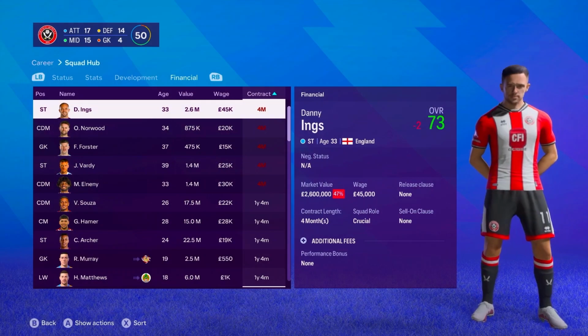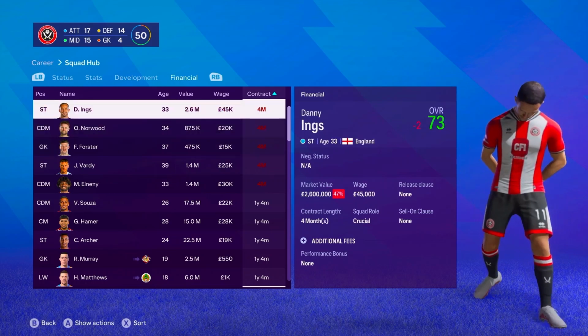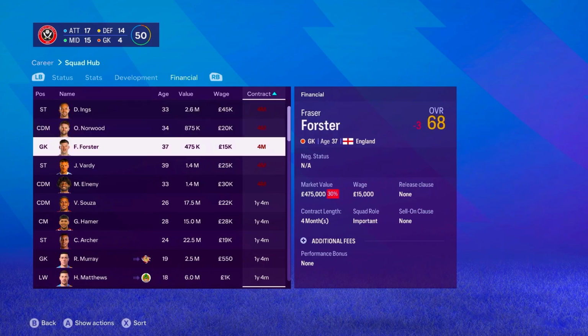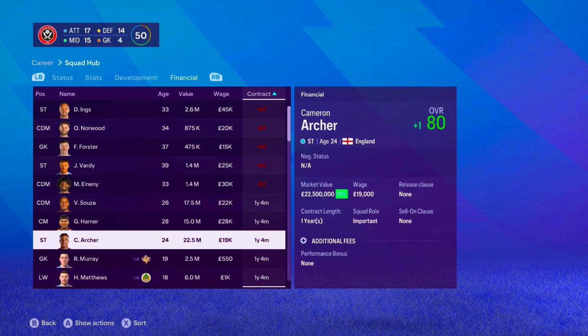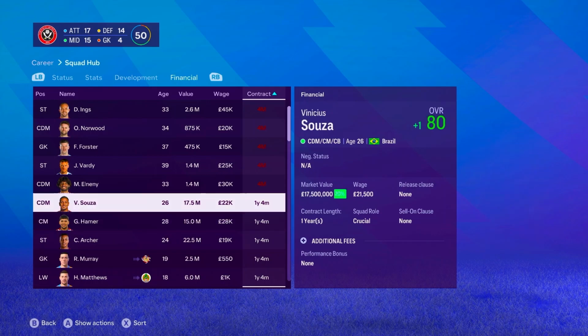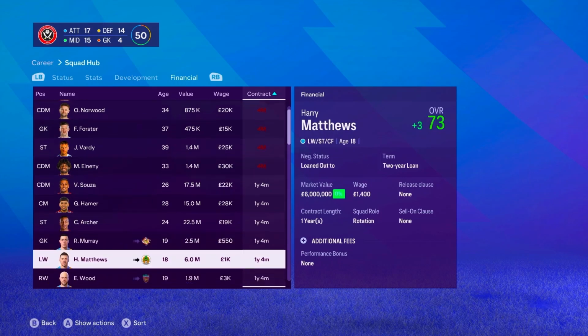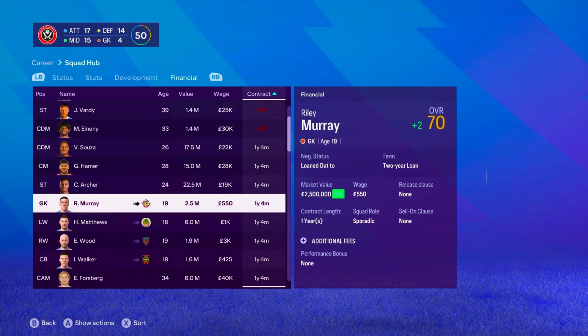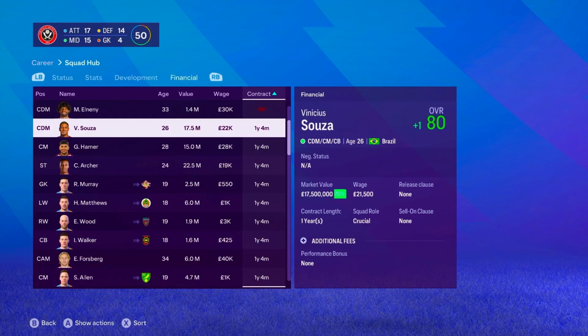Guys, what I'm actually going to do before we head into our next game here is just take a look at the contract situation. Obviously, we've got a couple of players retiring at the end of the season. Well, quite a few, actually. We've actually got quite a few players with just under a year and a half left on their deal, and they're big, important first-team players as well. Vinny Souza, Gustavo Harmer, Cameron Archer, and then a couple of the youngsters that we got out of the academy as well. I think we'll leave these guys to the summer, but for now, I want to tie these 3 down to new deals. They're still on pretty low wages considering where we are in the save.